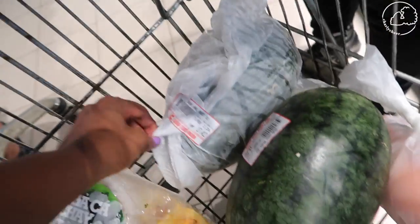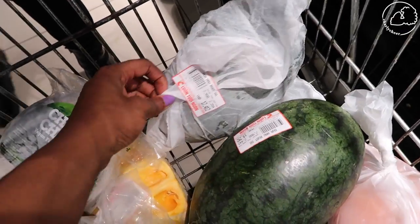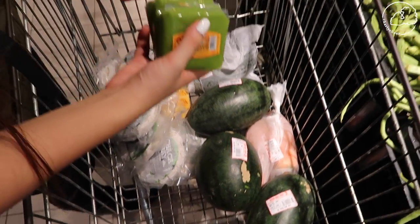One of the ladies seriously wrapped the watermelon in a plastic bag. I feel like, why waste so much plastic? Yeah, it wasn't necessary.